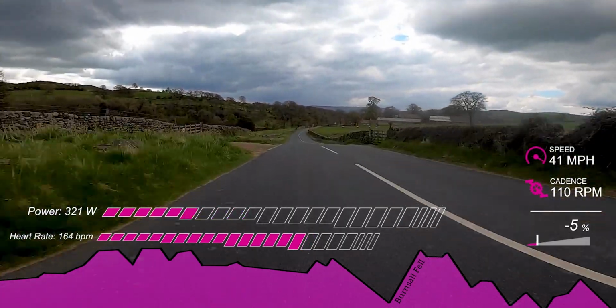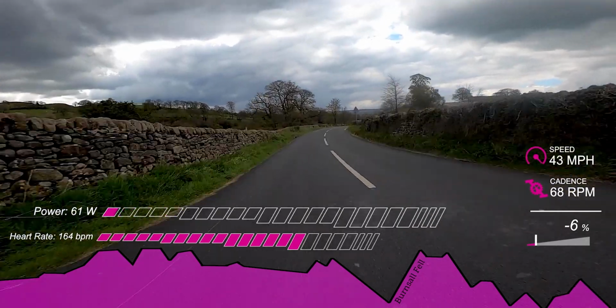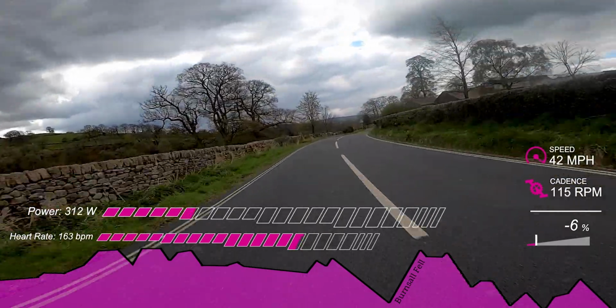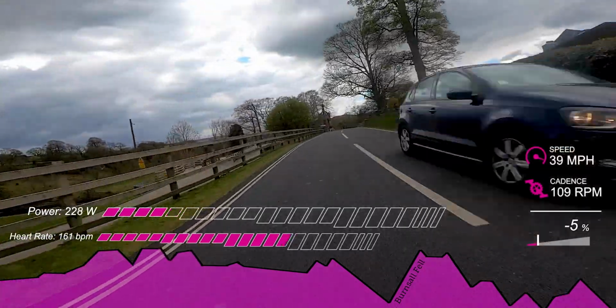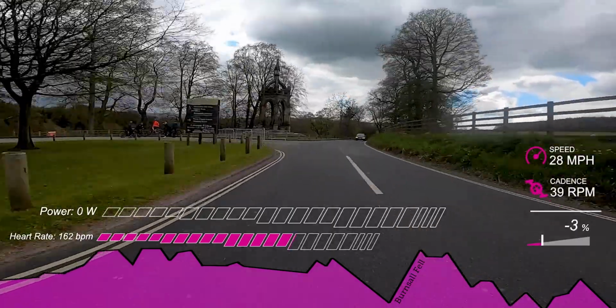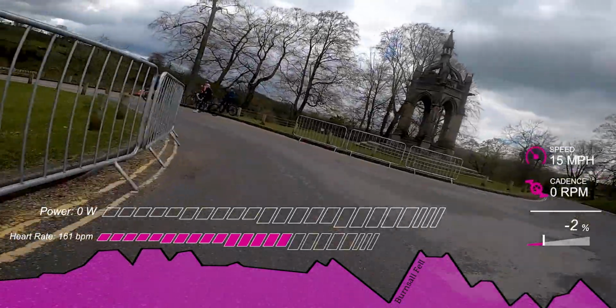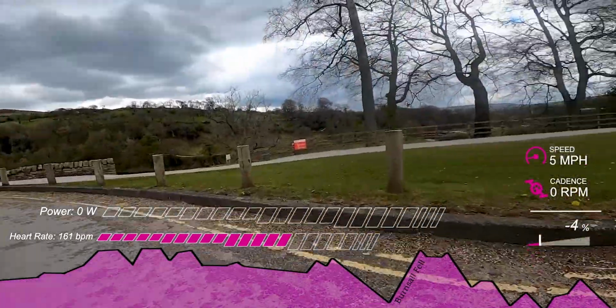So success. After attacking again on the climb past Stridwood, George managed to get the better of Dan and Grimmy and was able to hold on for the win, and I managed to come home in 6th. As I said at the beginning of the video, real racing is just around the corner, so it was great to get out and try some different tactics and give the legs a real test.